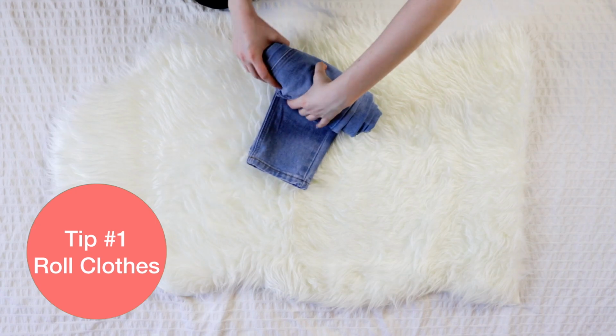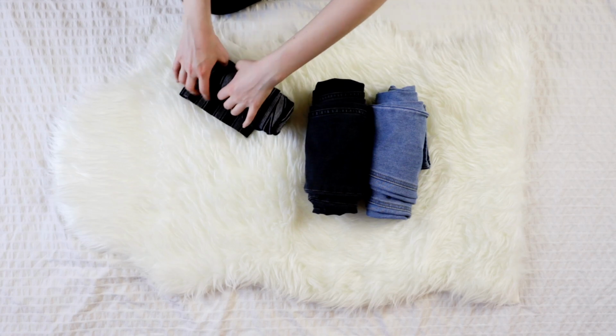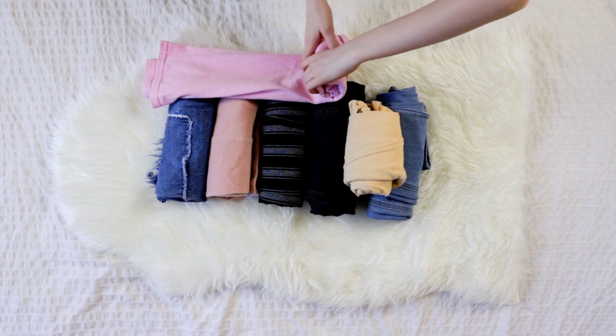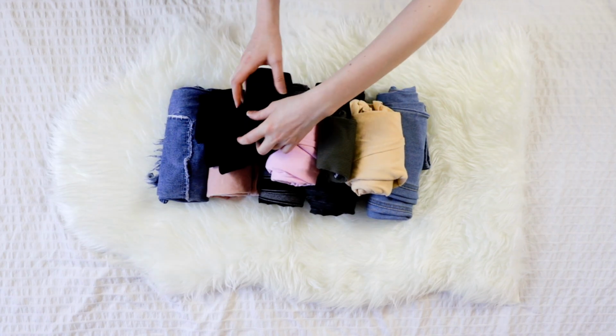Folding clothes is a thing of the past because nothing ever fits when they are folded and you're going to get some wrinkles when you do that. So rolling them ensures more space for you to jam more outfits that you probably don't need, but hey, you're prepared, right?